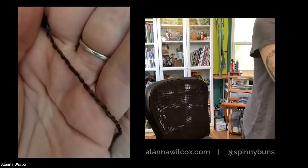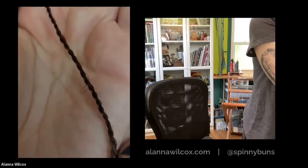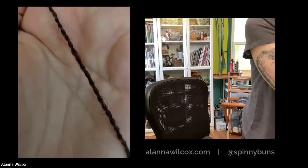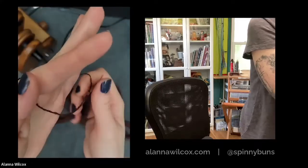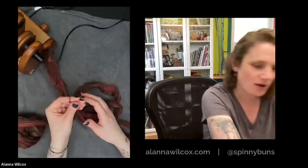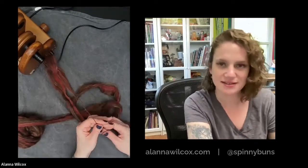So you can see here. I don't know if it's gonna pick up on the Zoom, right? But there's just these little color pops, like the red over there. This is just really lovely stuff, and it's so silky. And I'm sure that's part of the bamboo, right? Is that what gives it that silkiness?